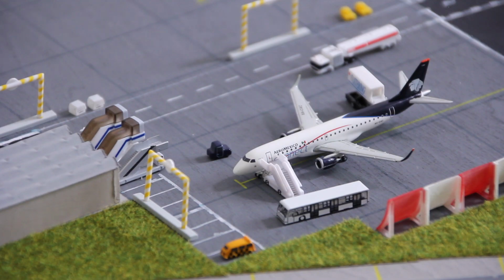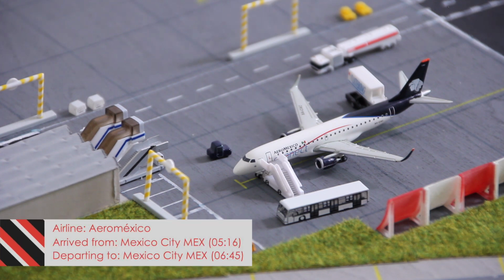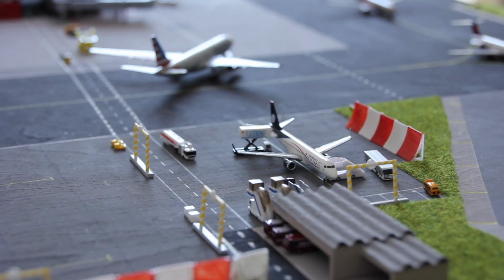And then the last aircraft in today's episode over at the remote stand is this ERJ 190 from Aeromexico Connect. This aircraft arrived in the morning, 5:15 from Mexico City, and now still has about 45 minutes before it will be heading back out again. There has been a scheduled crew change, and as we can see, the bus is arriving just now with the new crew, so this aircraft should be leaving on time as well.